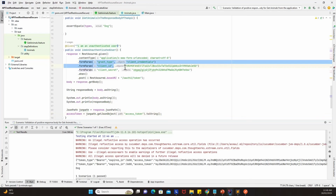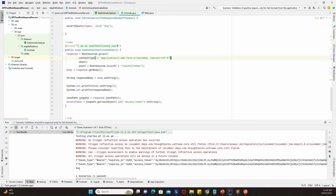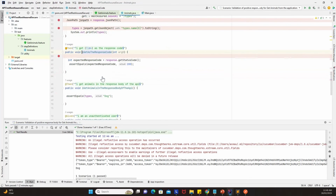Now I will not send our three parameters, that is grant type, client ID, client secret. I will not pass them, based on which this should fail. It should show a wrong access token, and that's what I really want to happen. For that I'll come here and define the 401 unauthorized as well.